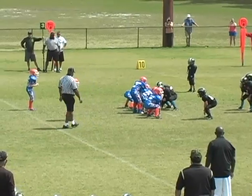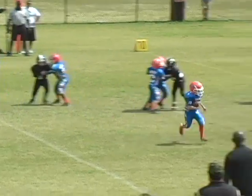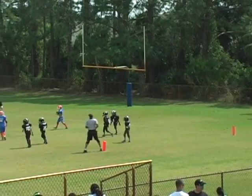Third down for the Gators. Come out in I formation. Number 1, a pitch outside along the right side to number 10, and he's got it all the way. Touchdown, Gators.